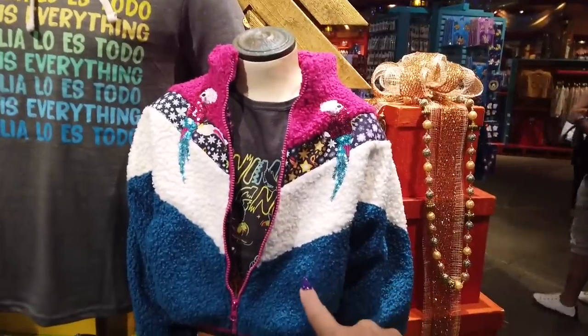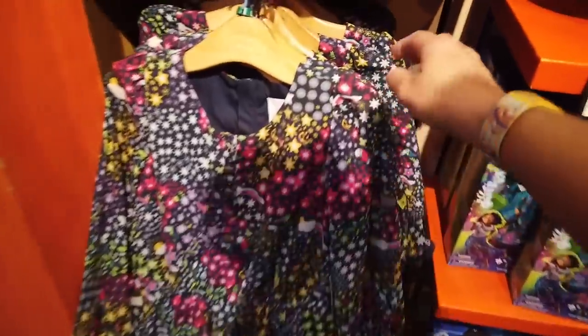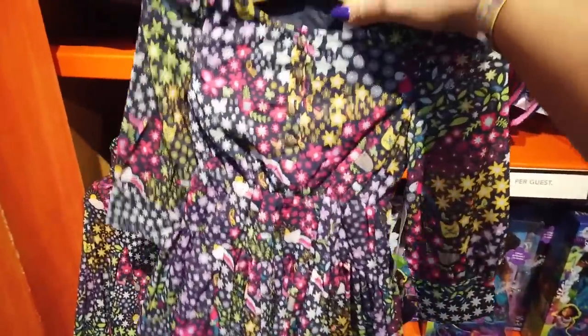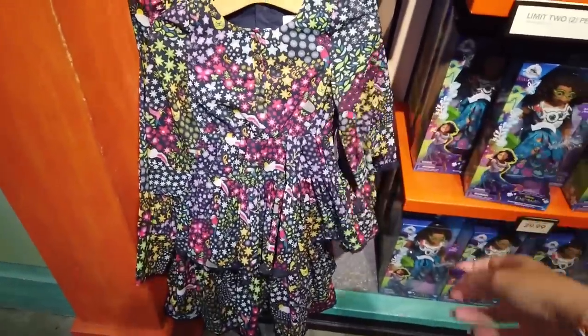Also, I'm furious this jacket isn't made for adults. Or this dress. Like, I would wear this. I don't think I can fit into this. The biggest size is that. I don't think I can fit into a child's dress, but isn't that cute?